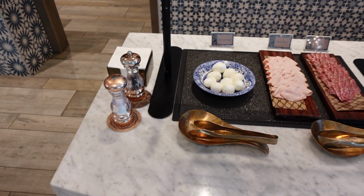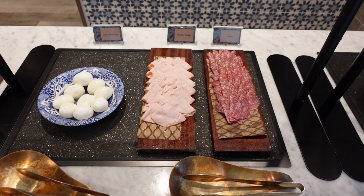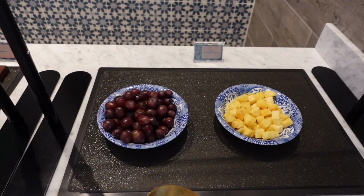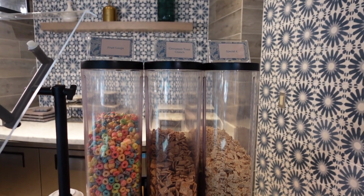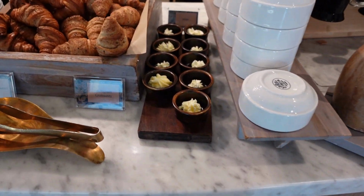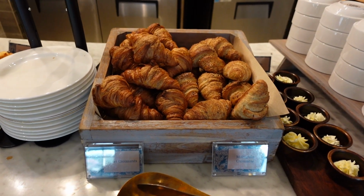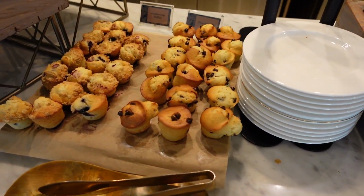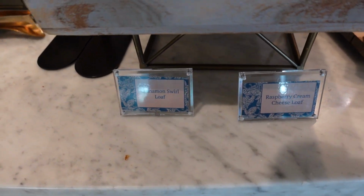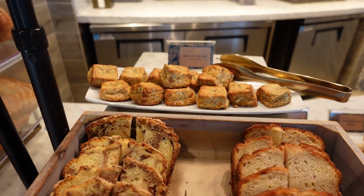Breakfast offerings here on the club level today include hard-boiled eggs as well as a meat selection with smoked turkey and salami. You also have some fresh assorted fruits such as grapes and pineapple. You've got Special K, Cinnamon Toast Crunch, and Fruit Loops if you'd like some cereal with milk. You've got some, it looks like, butter here to go with any multigrain or butter croissants. Also chocolate chip muffins or blueberry oat muffins. And then they also have a raspberry cream cheese loaf and cinnamon swirl loaf, and an apricot oat bar.